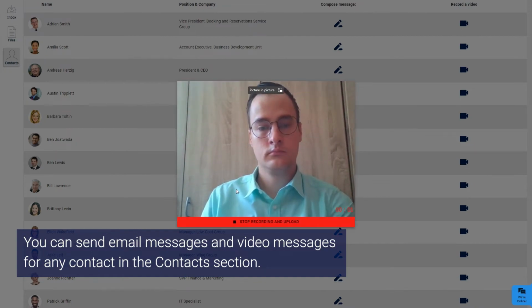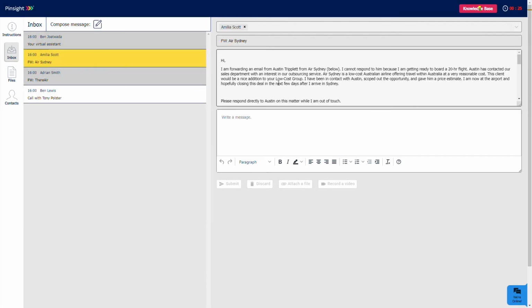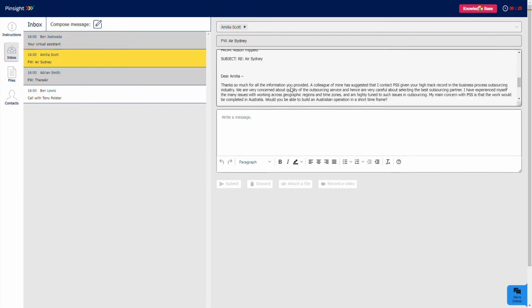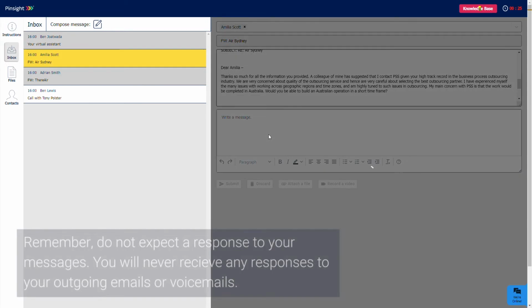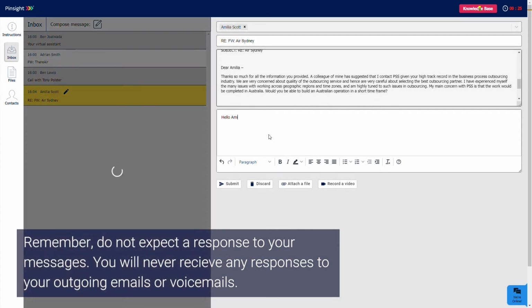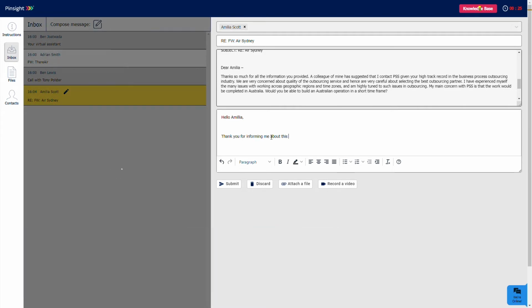next to their name. Respond to messages in your inbox and send proactive messages to important colleagues or clients about key issues. Remember, do not expect a response to your messages. You will never receive any responses to your outgoing emails or voicemails during the simulation.